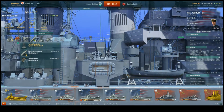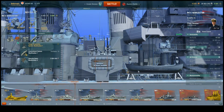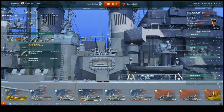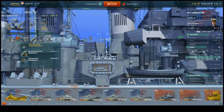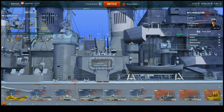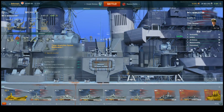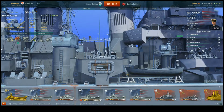Now there's an option here: Target Acquisition System Mod 1, Concealment Mod 1, or Steering Gears. I will tell you right now that you need to treat this ship as though she is a destroyer. Ignore the steering gear. I'll be frank. This ship is so fragile, horrifyingly fragile, that you want to have that Target Acquisition 1 to see stuff coming at you. To be honest, straight up.